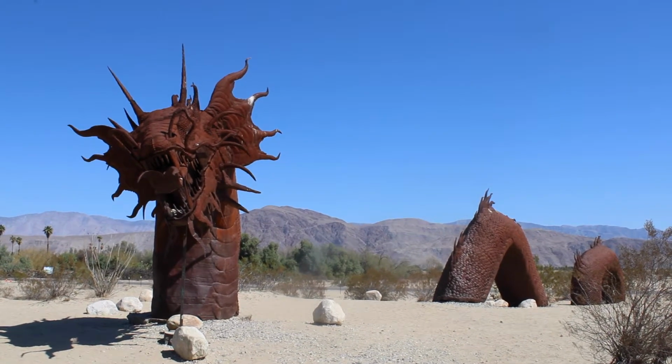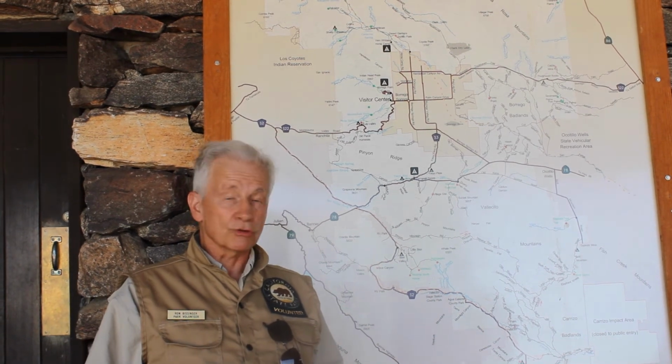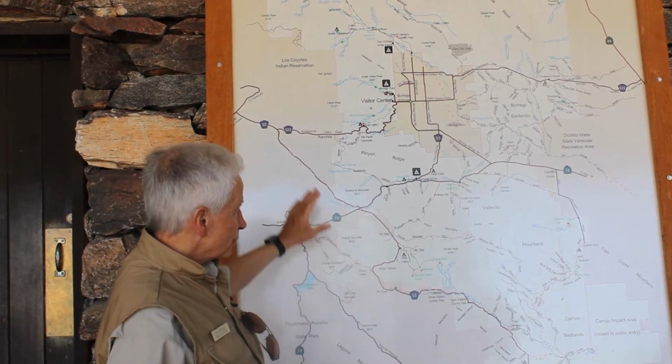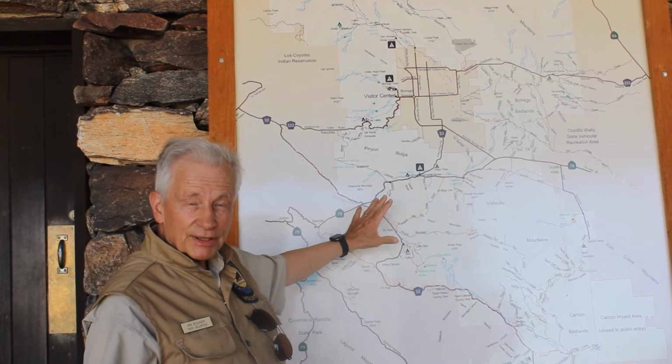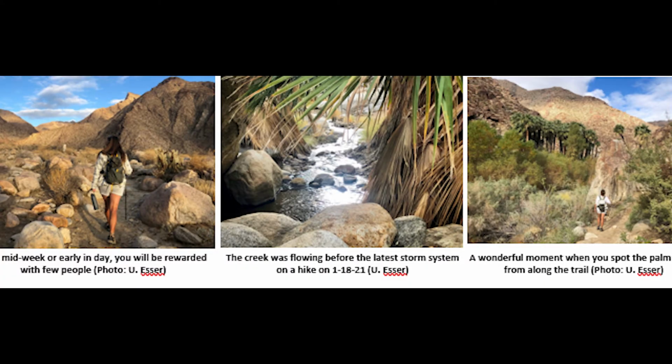If you want to hike, there's tons of hikes here. We have over 500 miles of dirt roads. So if you want to hike, this is a hiker's paradise. One of the more popular hikes is very close here to the visitor center. It's called the Palm Canyon Trail.